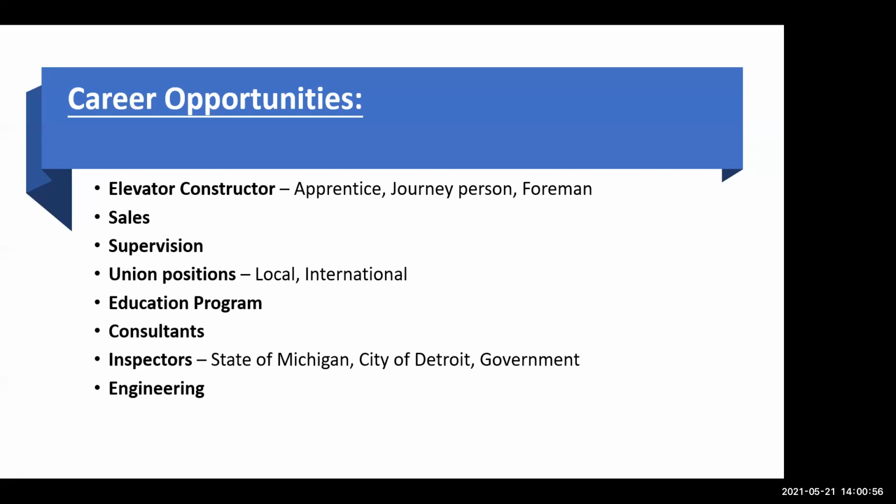The education program, which now I work for as an area coordinator that represents all the apprentices in the state of Michigan. There are other jobs within our education program as well. There's consultants that work within the state, so they will be contracted by buildings to make sure that the elevator companies are doing what is required of them. And when they want to do installations or modernizations, consultants will help them, give them a little bit of guidance on the types of things that they need. There are inspectors that are employed by not only the state of Michigan, but also city of Detroit, even government inspectors that will come in and take a look at what elevator constructors have done on job sites.